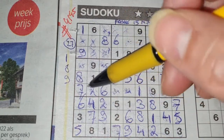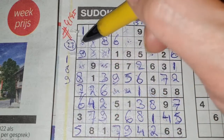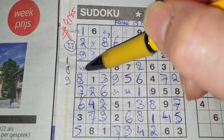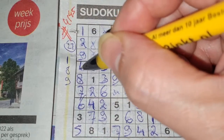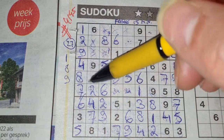2 in the third column, 2 in the second column. So in the first column, only place left for the 2 should be there. Now we have a 5 there, so this box can't be 5 anymore. That box should be a 5, and this box should be a 4. And we have a pair of 4.